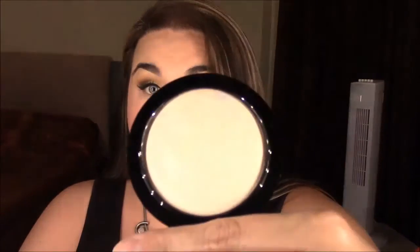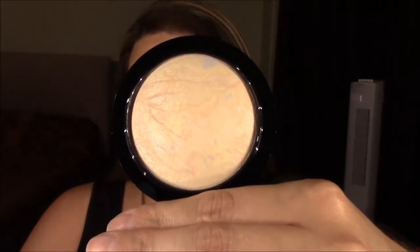So if you haven't seen this before, it is in their regular collection now. You can get this at your local MAC counter. I think the Pro Store. I got mine at the box store. Like, we have the Hudson's Bay Company in Canada, and I picked mine up there. You can also, I believe, get them at Nordstrom if I'm not mistaken. Online, they're in the regular line. So you should be able to get your hands on this if you want.